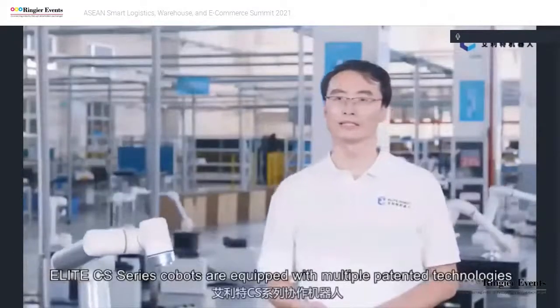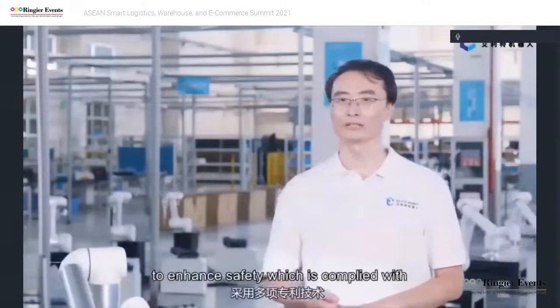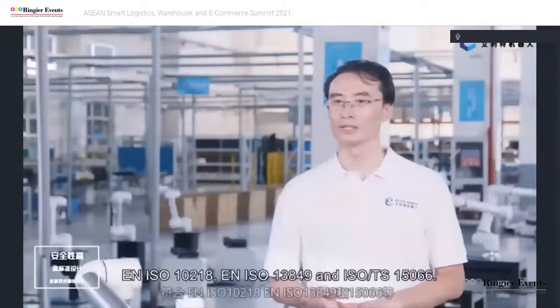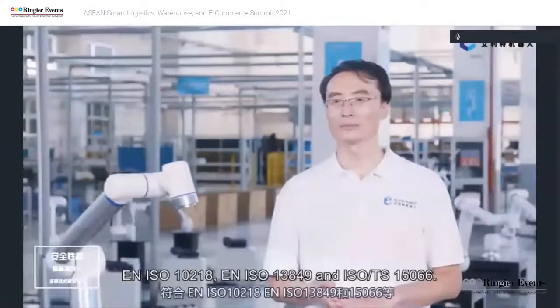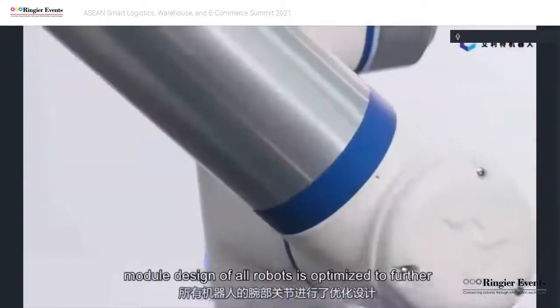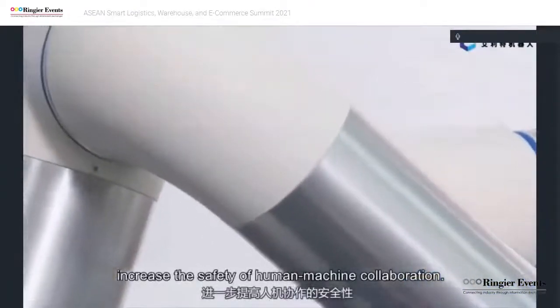Elite CS series cobots are equipped with multiple patented technologies to enhance safety, which complies with international standards such as EN ISO 10218, EN ISO 13849, and ISO/TS 15066. The wrist joint module design of all robots is optimized to further increase the safety of human-machine collaboration.